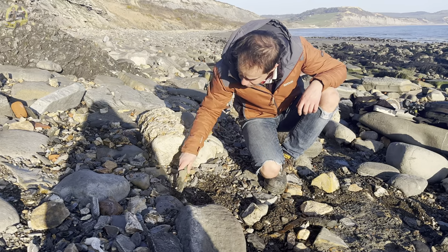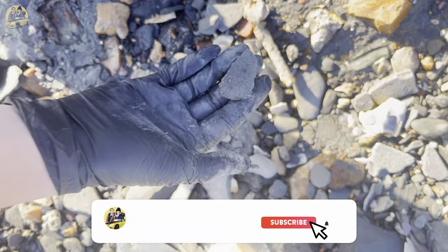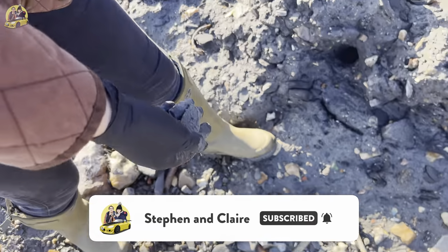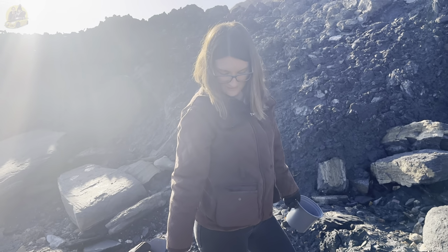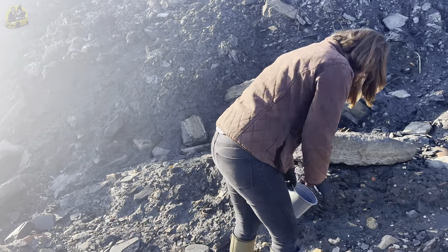In amongst the metal and all the seagrass. Have you spotted one? A bit of one. Oh yeah, it's just the imprint. Well, that's a start, isn't it? That's what we're looking for. That's an imprint of an ammonite. Half an ammonite. Claire a half, Stephen nil. Now to find an actual one. Yeah, we need a whole one, don't we? A little one. Let's keep looking.